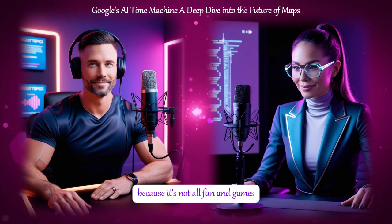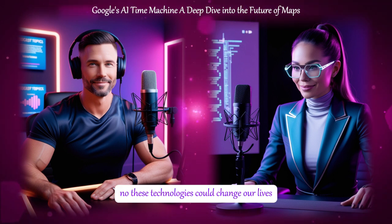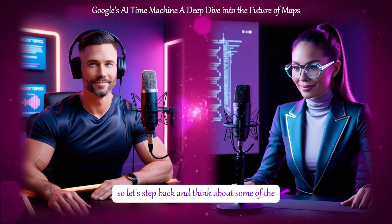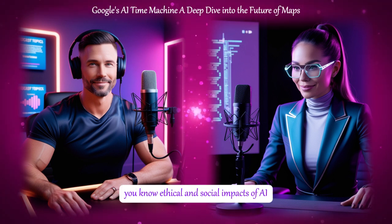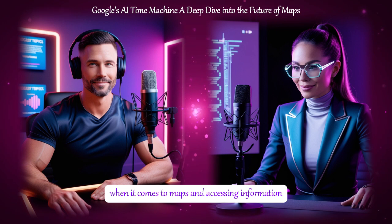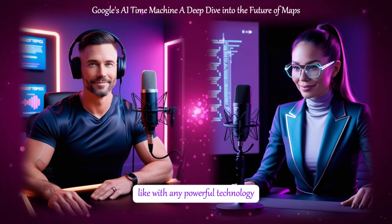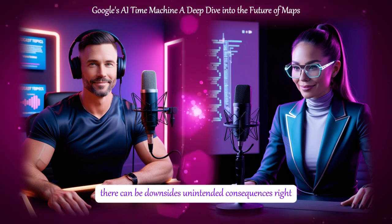Right, because it's not all fun and games. No, these technologies could change our lives, for better or worse. That's true. So let's step back and think about some of the ethical and social impacts of AI when it comes to maps and accessing information. I think that's really important. Like with any powerful technology, there can be downsides, unintended consequences.